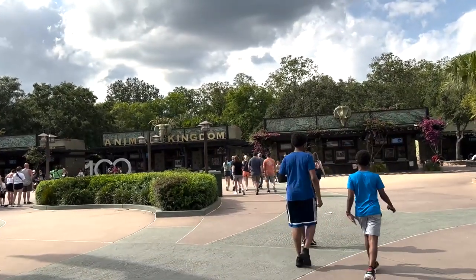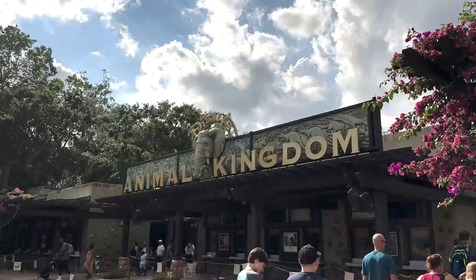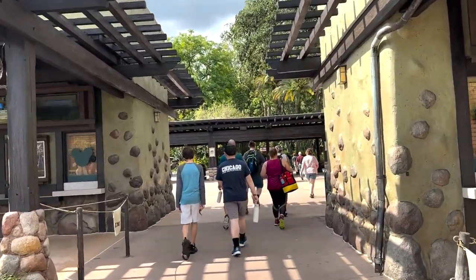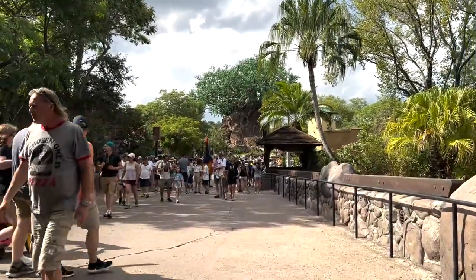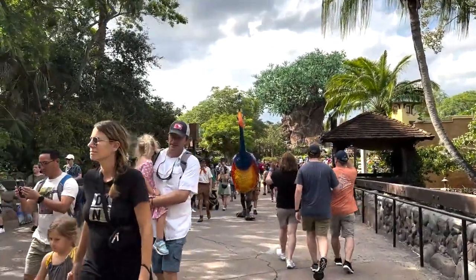Beautiful Animal Kingdom, the park that closes early so that when you come later in the day, the lines are not as bad. So as I said earlier, I started filming this video a little later in the day. It's almost 5 o'clock already. This park is the park that closes the earliest. Today it's closing at 7 p.m. But I love coming to Animal Kingdom in the evening because one, more people come in the morning so it's less crowds and it's less hot.